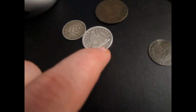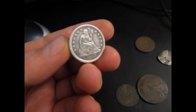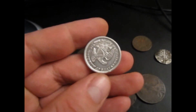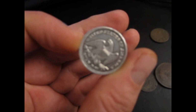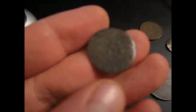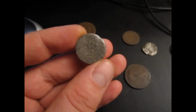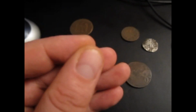And he sent me all these coins. A seated quarter, 1849. That's kind of cool. I've never seen it before. I know if you found it in the US detecting, that is considered to be a quite cool find, for good reason. This looks Arabic. I'm not sure if it's a dirham. If it is, it's in very good condition.